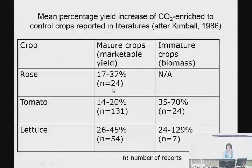And yeah, so I probably missed the explanation. This N number is the number of reported papers. So this is just summarizing how many papers reported the final yield for tomato, and young seedlings, and lettuce. You see that lettuce is also typically young seedlings, exposed for a relatively short period of time to the high CO2, and they have a much higher response compared to the prolonged, long-term response of the mature crop. Okay? So that's the expected yield increase.